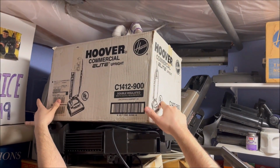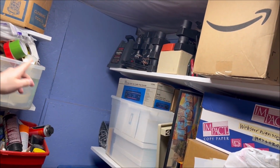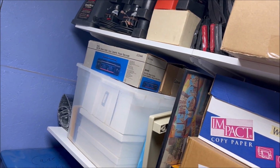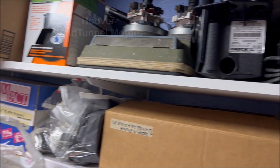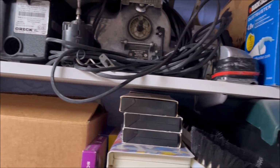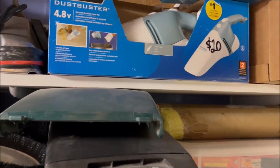It's a box of a commercial Hoover Elite, actually. And then I have casters. That is a Hoover steam vac clean tank up there. Those are Sears Craftsman motors up there. Then I have more Hoover parts. Those are Hoover wind tunnel motors up there. That's a Buster B canister. That is a Heritage 2 that I'm using as a Kirby part machine too.